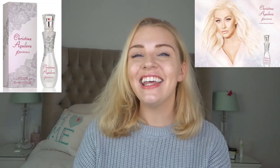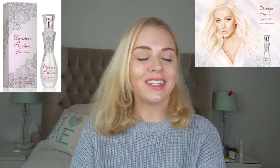And then lastly, we have a new perfume from Christina Aguilera. I love Christina Aguilera. I was a huge fan in my teens, and she has so many perfumes. I think this is her 17th or 18th perfume, and it's called Xperience. In case you're not aware, she uses X in everything. Like X Tina is short for Christina. It's just her brand, and this is Xperience.